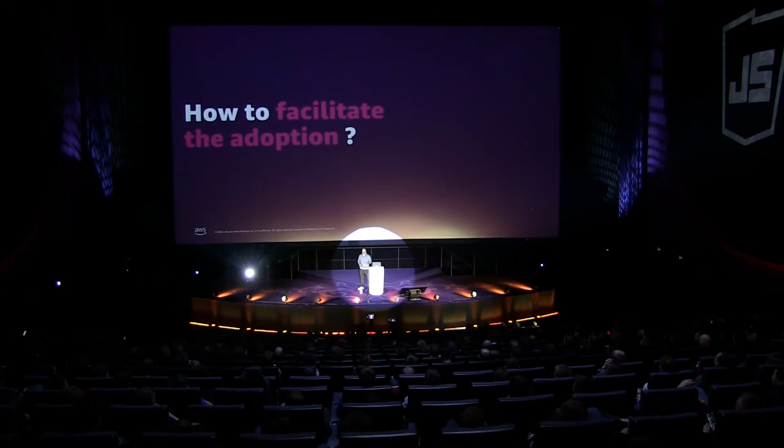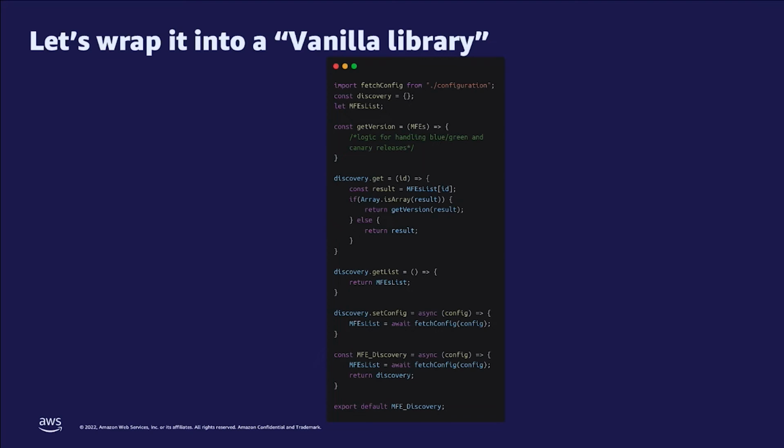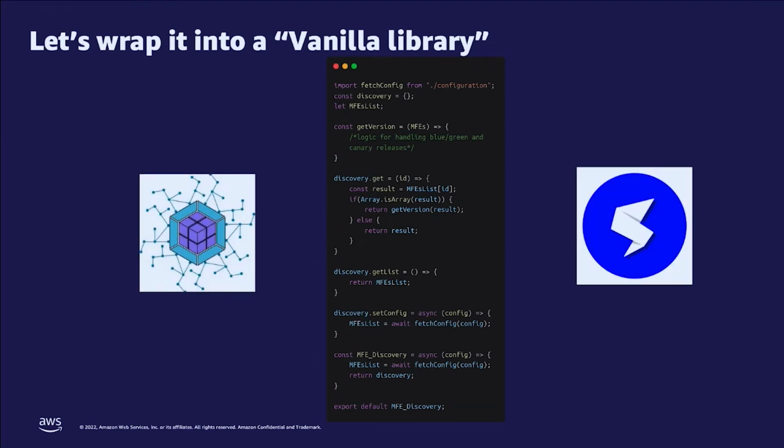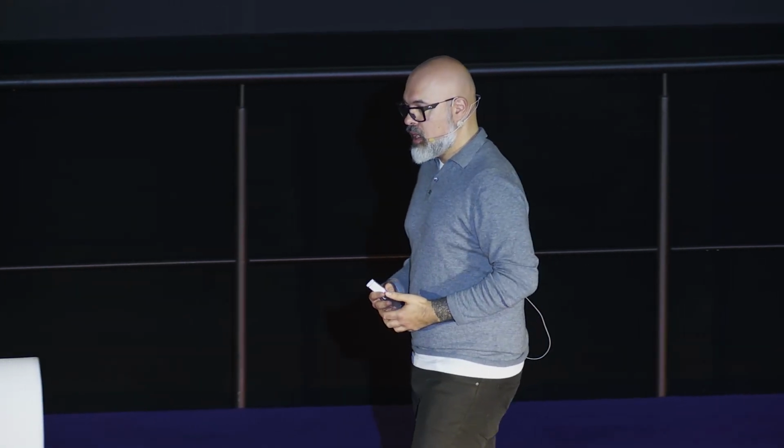So how to facilitate the adoption? That's the other question that we thought about. First of all, we thought, okay, let's create a vanilla library that can be used with Module Federation, Single SPA, or any other framework out there, that will allow them to integrate very easily inside the system. If we are capable of building something like that, then you will be able to integrate it inside your system without too much effort. And that is a great starting point. But then we said, okay, fantastic. But the reality is that on the front-end side, very often we struggle with the DevOps part, how we are operationalizing our solution in the cloud, maybe.